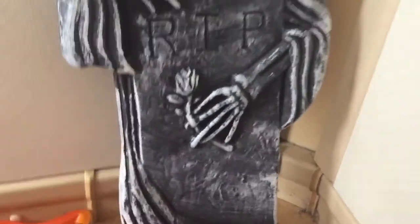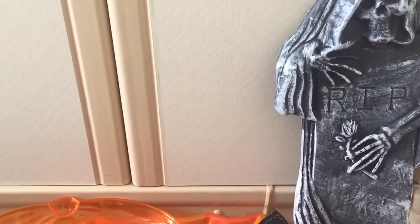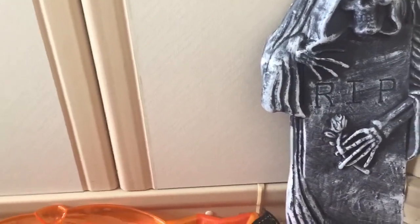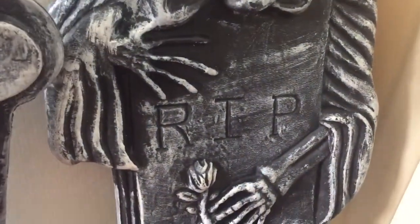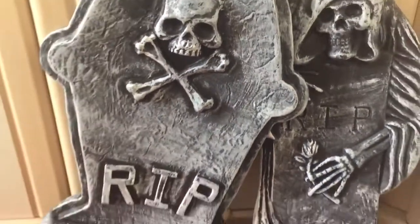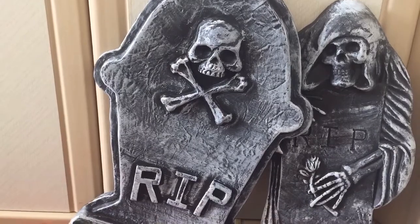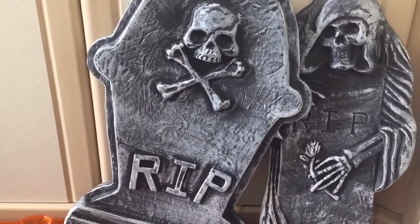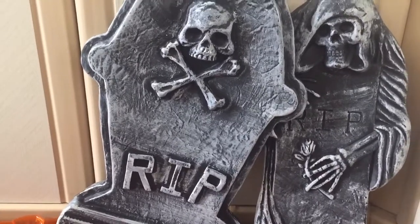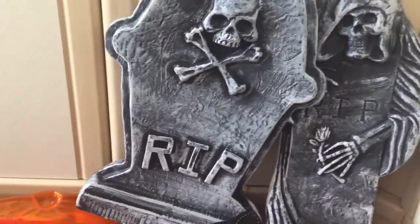tombstones. Rest in peace. I presume, I don't know if they were Poundland. I'm not 100% sure. I've got that one and I have that one there. Now whether I will put, I usually have them inside. Don't think I used them last year. I'm convinced I didn't. I might put them out in the garden this year. And if they get ruined, then I'll just get rid of them at the end of the season.